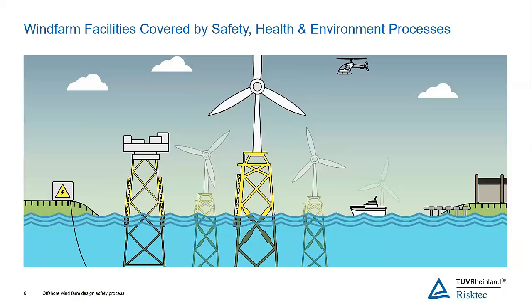As you know, offshore wind farms, even onshore wind farms, involve a range of assets and facilities. So we have wind turbines, we have an offshore substation platform, we have an onshore substation, typically linked to the offshore wind farm by underwater cables.